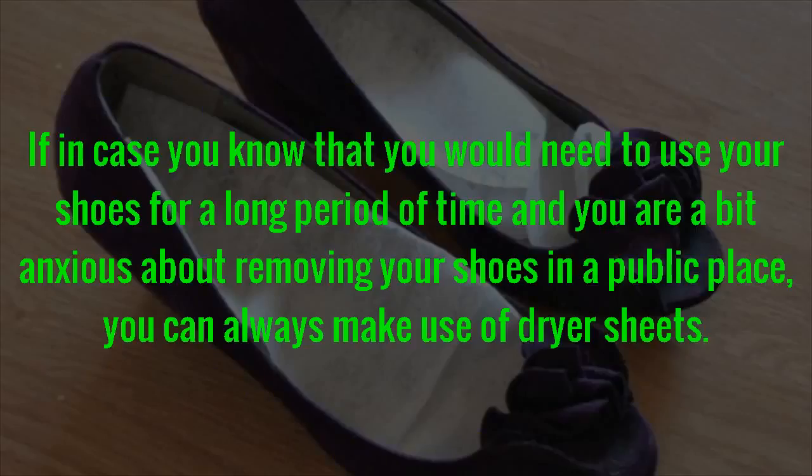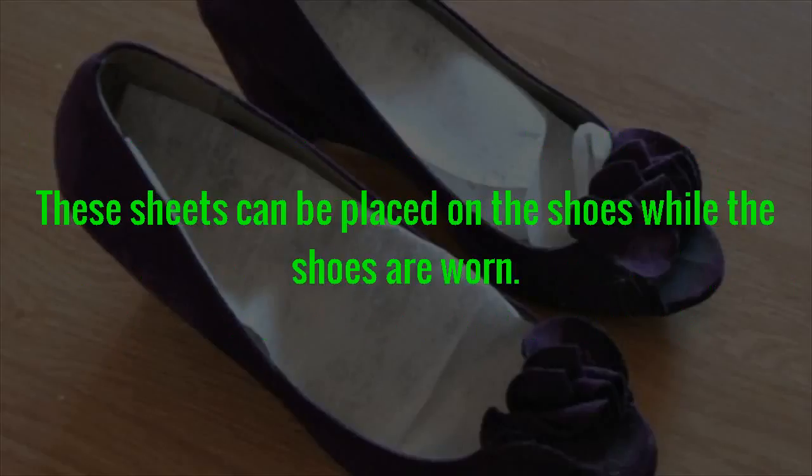8. Dryer sheets. If you know that you would need to use your shoes for a long period of time and you are a bit anxious about removing your shoes in a public place, you can always make use of dryer sheets. These sheets can be placed in the shoes while the shoes are worn.